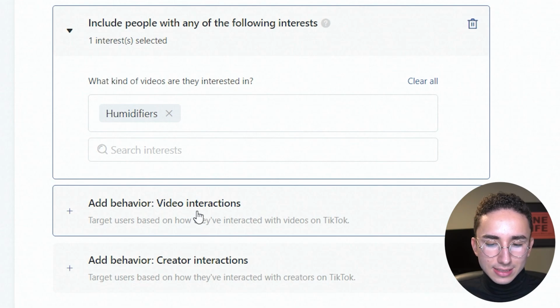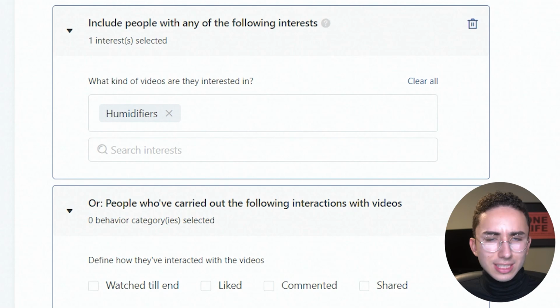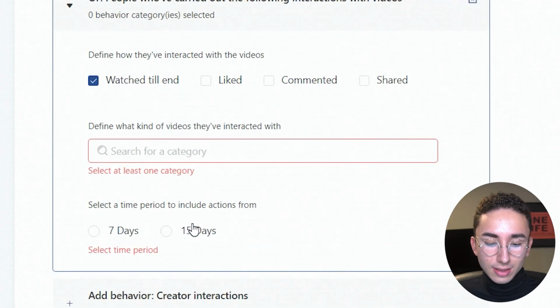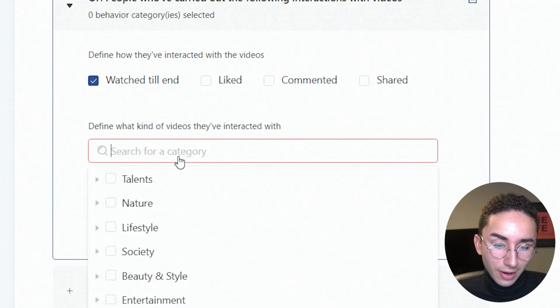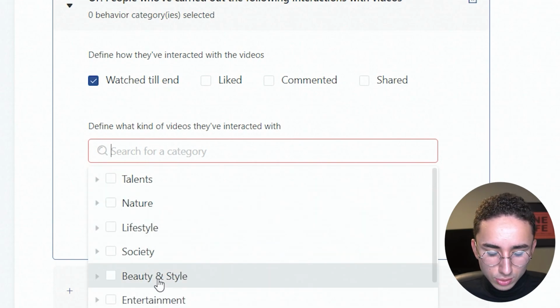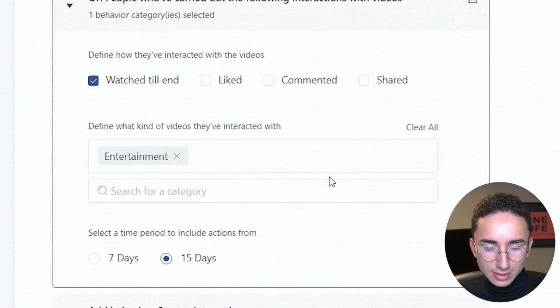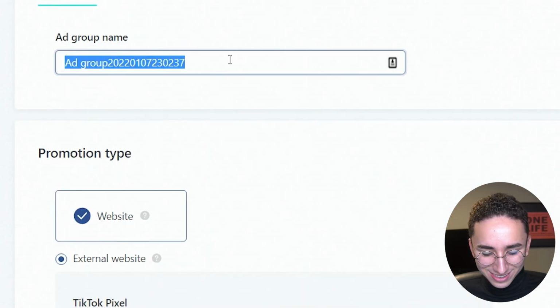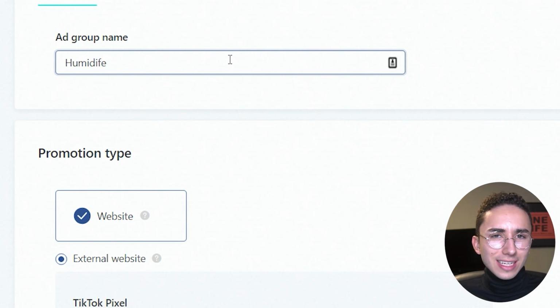And then the next thing I believe we did is we had some related interests to like TV shows and stuff like that, because I could see people that spend a lot of time in their room that love TV shows would love a humidifier. Makes a lot of sense. So if you're scrolling down, entertainment, yeah, that makes a lot of sense. I'm saying that a lot. Humidifiers, let's go here.